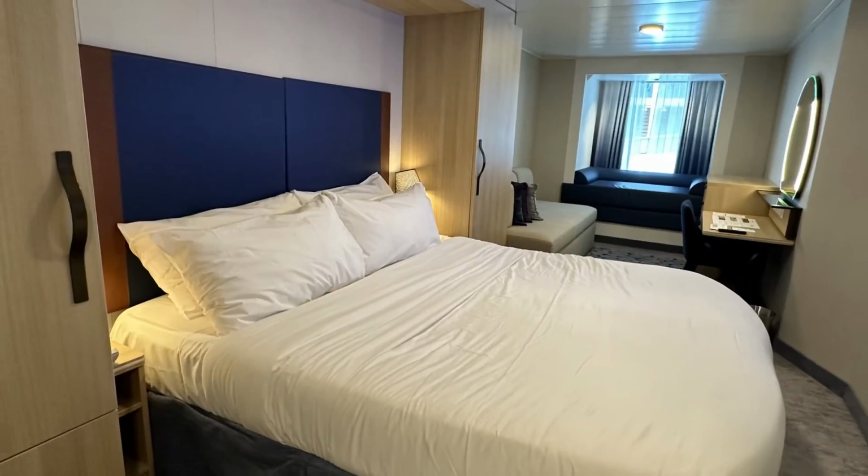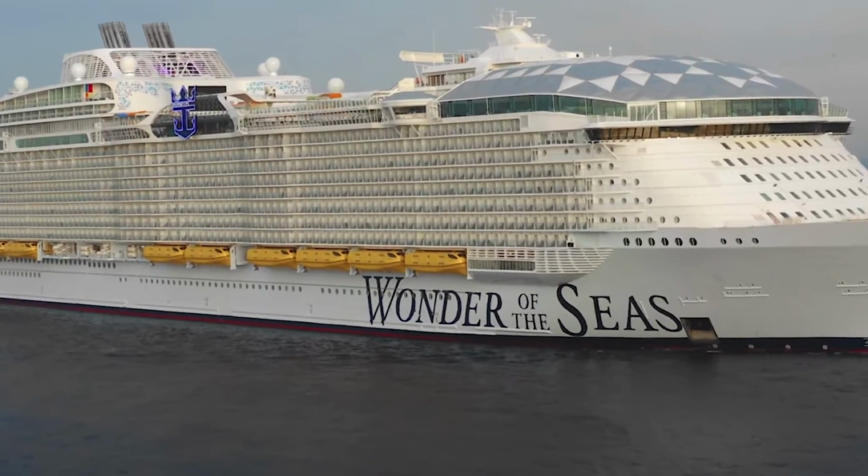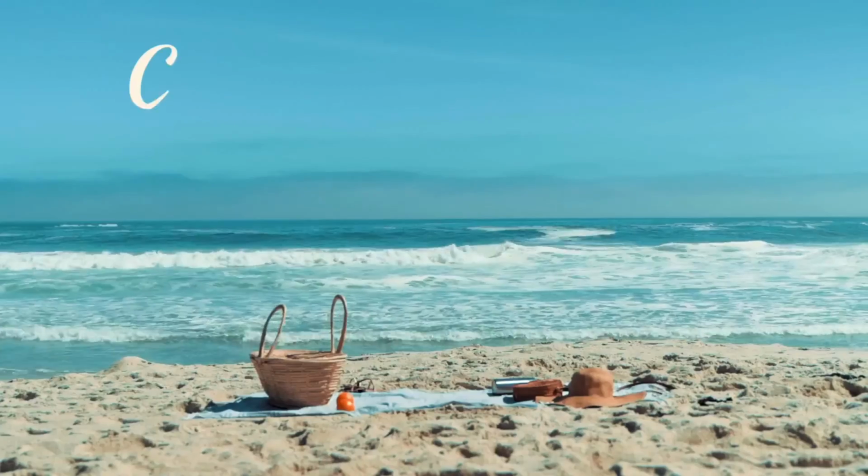I stayed in a neighborhood view interior room on Royal Caribbean's Wonder of the Seas. What's it like? Is it worth paying more for this room over a standard interior? I'll take you on a room tour so you can decide for yourself. You're watching Cruising with Dee.